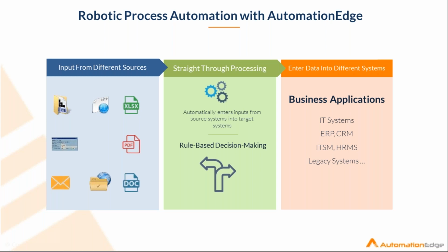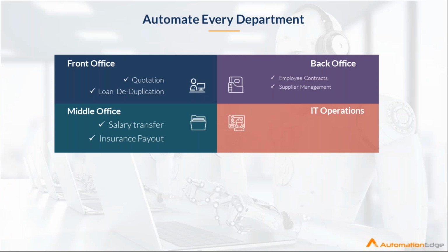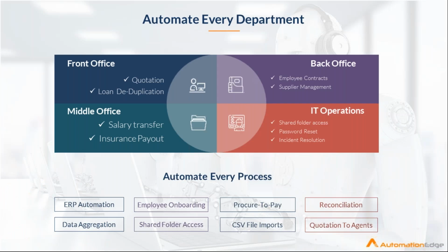And if you can visualize this, the way the technology is, you can practically automate every department. Especially today's topic is more about back office and non-IT automation, and we'll focus there in terms of how this technology helps.